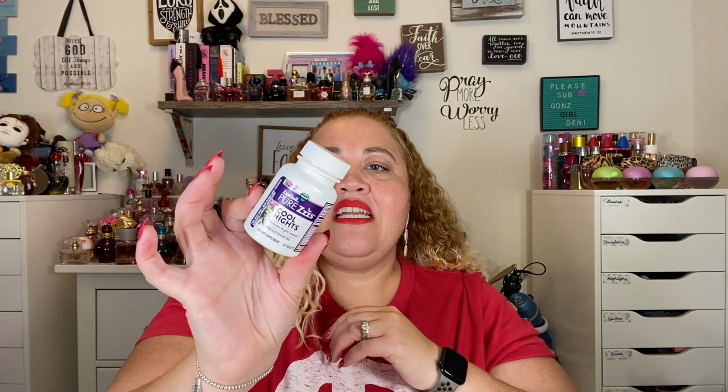We have here some Pure Z's. The dollar store brought these Pure Z's, and I was just very curious about them. These are Cool Nights. It's a reduced night sweats, drug-free and estrogen-free type of sleeping aid. And basically it's like melatonin. Yeah, it has melatonin in it, like 3 milligrams of it. Just wanted to try them, and I actually like them. I don't have night sweats or anything like that, but curiosity made me want to try them.